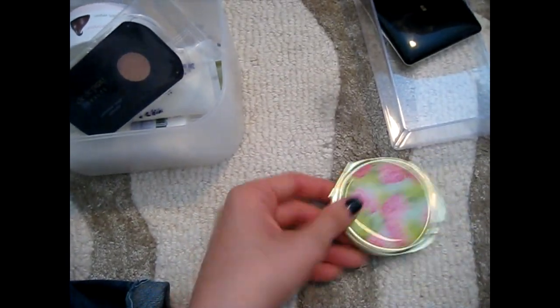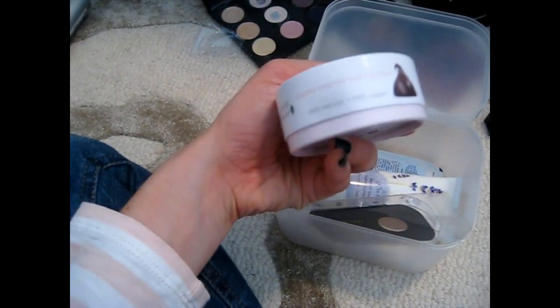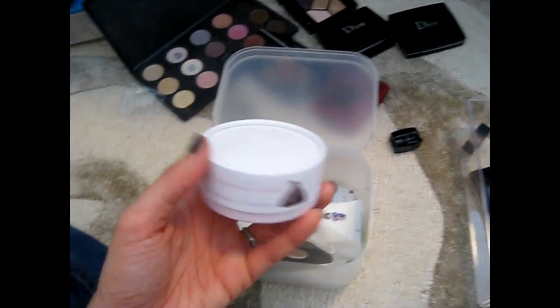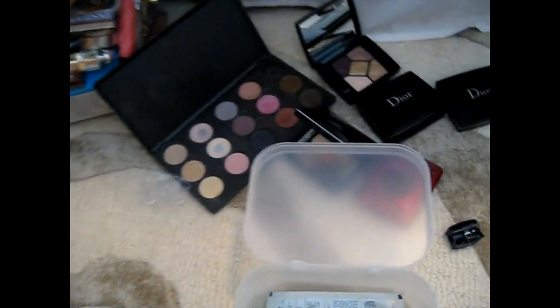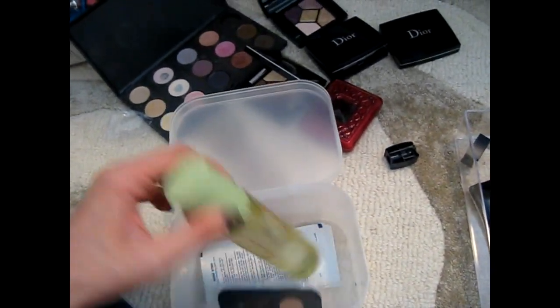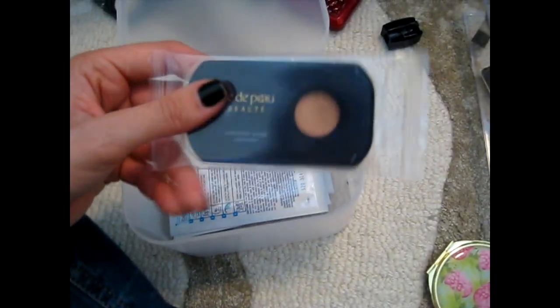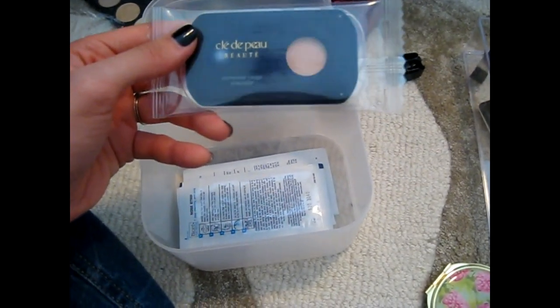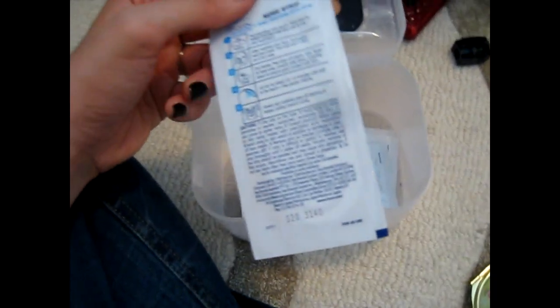I'm going to keep this mirror because I just bought it from Forever 21. I'm going to get rid of this because this is by 100% Pure. It's a cocoa pigmented bronzer, but I do have a backup of it already, so I'm putting that over there. I am getting rid of these two hand creams and also the Pixi Glow Mist, because I have no idea what it does. And I just got this in the mail. It's my color. It's a Clé de Peau Corrector Concealer. Obviously keeping these Dior nose strips.